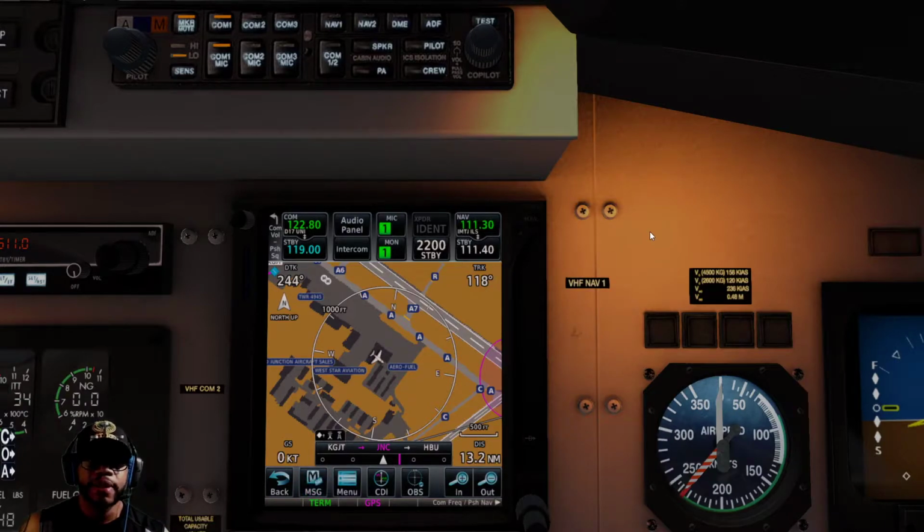And just looking up here at my second screen. Sorry, my face on this side is a little dark. I tried to get some light there, but I didn't want to put too much light there because I actually need to see what I'm flying.